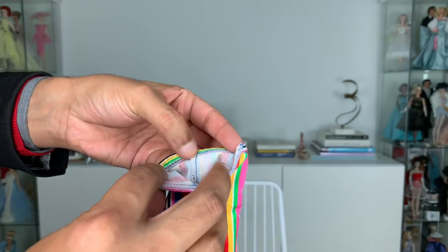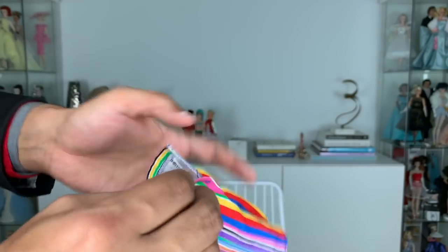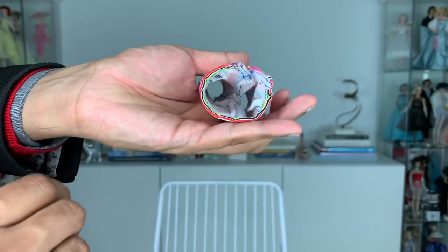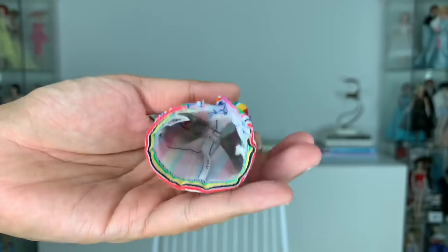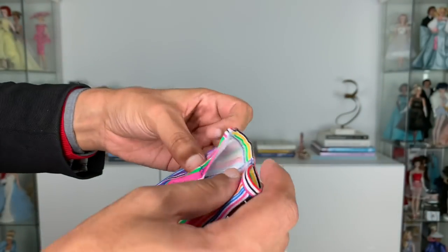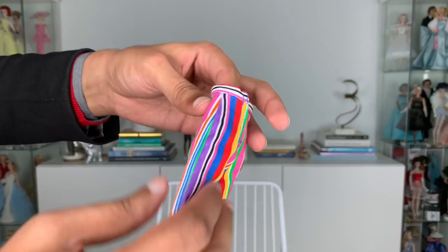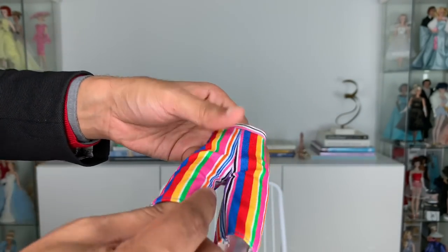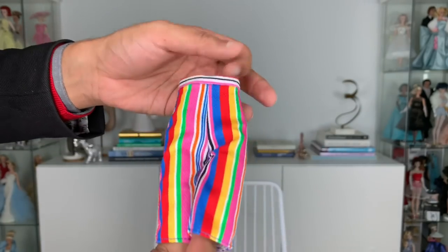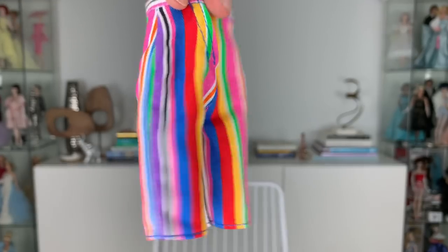The waistband is serge stitched off here nicely. We see all the raw edges are finished off. So yeah, pants are not the easiest thing to make, but I definitely appreciate that they put some work into this. It's not lined or anything like that, so it's not like avant-garde haute couture per se, but definitely a nice piece that I think you will have fun with your other dolls with.